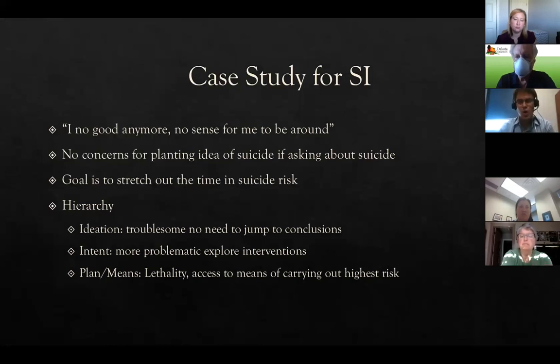And then the goal when you're thinking about suicidal ideation is to stretch out the time frame. So obviously there isn't any magic medicine that I can give you to make you not suicidal. The goal is to try to help, just like with depression, stretch out that time frame, get the treatments time to work, allow some of that suicidal ideation to kind of dissipate and settle down. And as you stretch that out more and more, you do a little bit better.